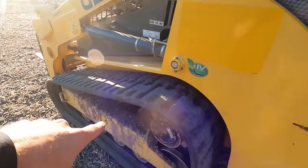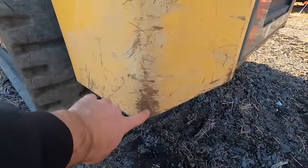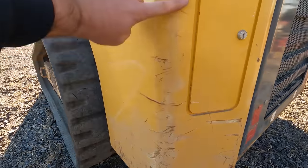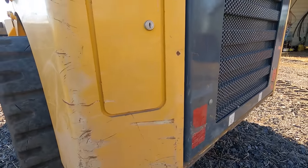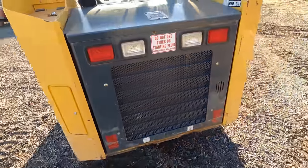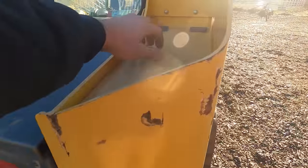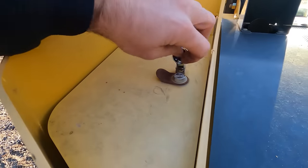Now, before we get into the tracks, we're gonna inspect the whole outside of this machine. You can see we've got a little bit of wear here, but no major dents, no major dings, just a little bit of scuff and rub and wear, probably completely normal. Now, it isn't completely normal to have a beat up cage back here that protects the back of your machine and your radiator up in there, okay? Also, we've got several compartments right here. This is where your hydraulic fluid goes in, and this is where your battery goes in.